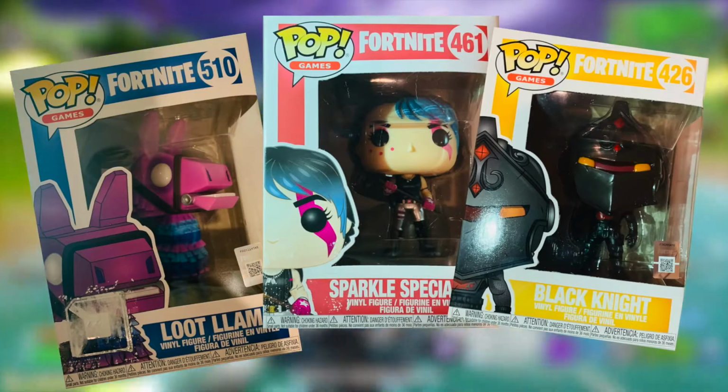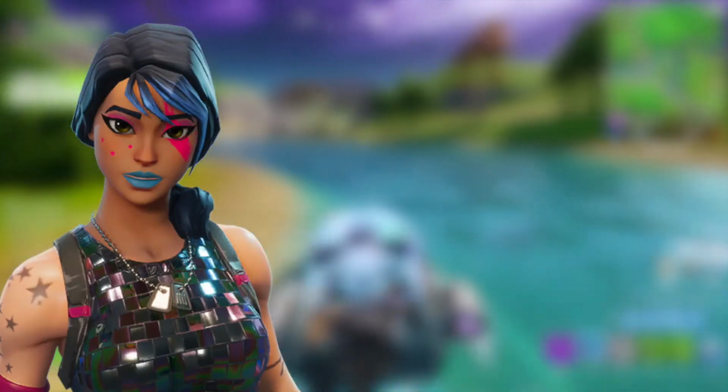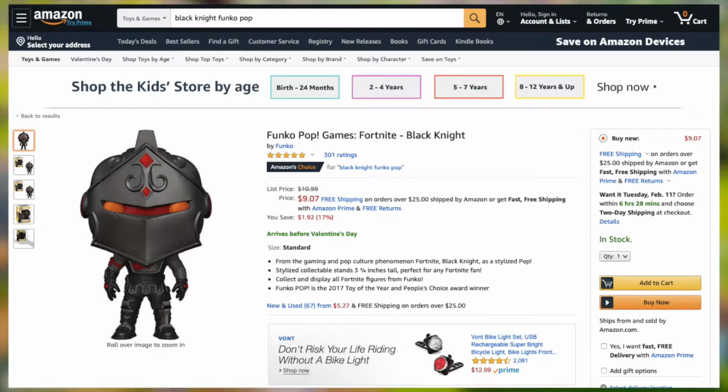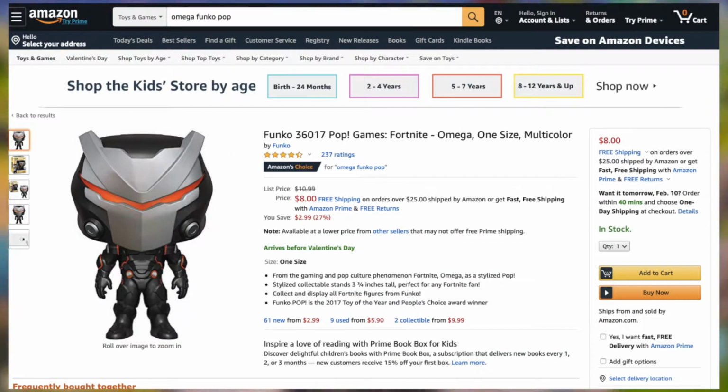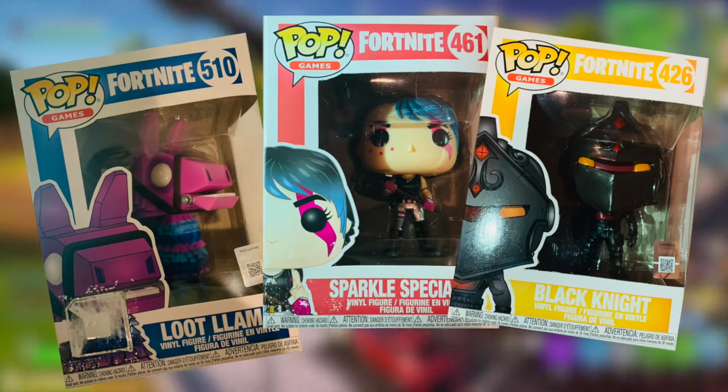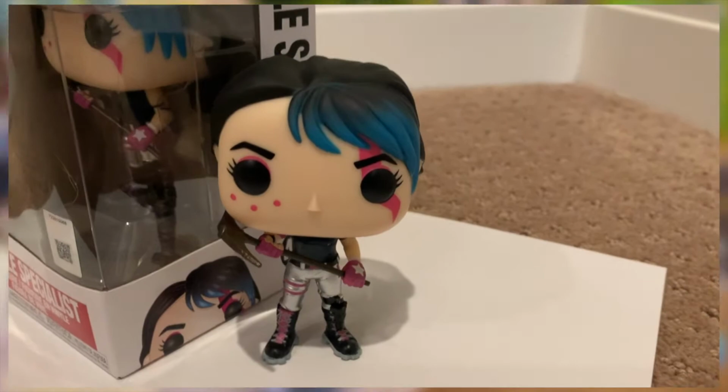So yeah, each of these figures are based off of some of the most beloved and iconic Fortnite skins. They have figures of the Black Knight, Drift, Omega, and the fan favorite, whatever the heck this skin is supposed to be. But what's possibly the most interesting out of these figures is that they actually are really good quality.